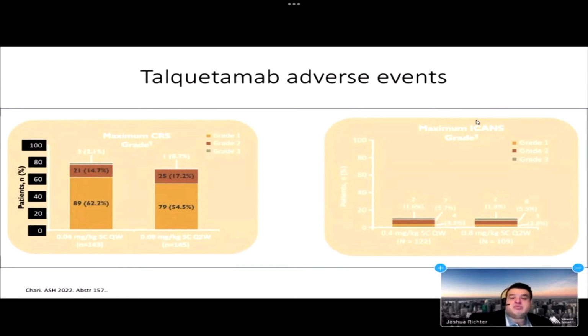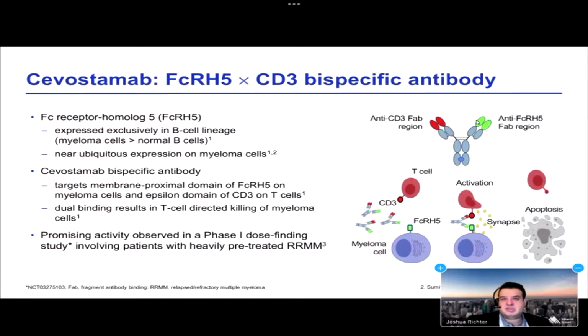ICANS tends to be a very rare event in the clinical trials with bispecific antibodies. However, it is important to note that in commercial use, we are putting far sicker patients on these therapies than would have been eligible for the original MonumenTAL-1, MagnetisMM-1, and MajesTEC trials. In turn, in clinical practice, when you put patients on with very aggressive disease, bulky disease, extramedullary, or CNS disease, we see higher rates of CRS and definitely higher rates of ICANS. So aggressive management is really necessary for those patients.